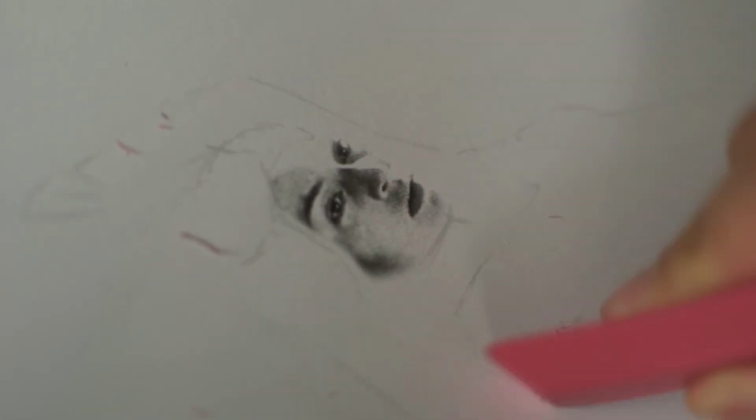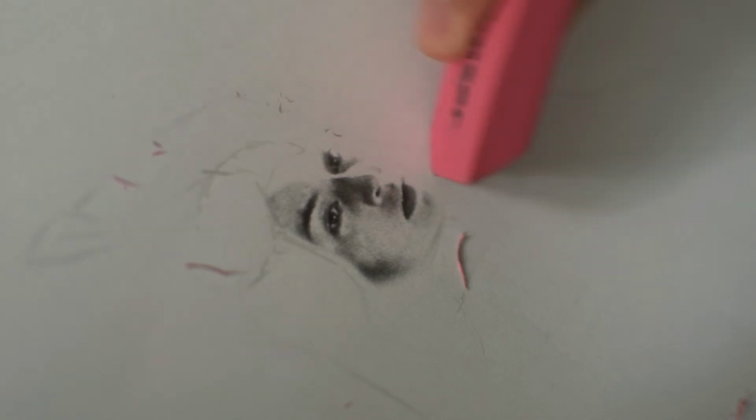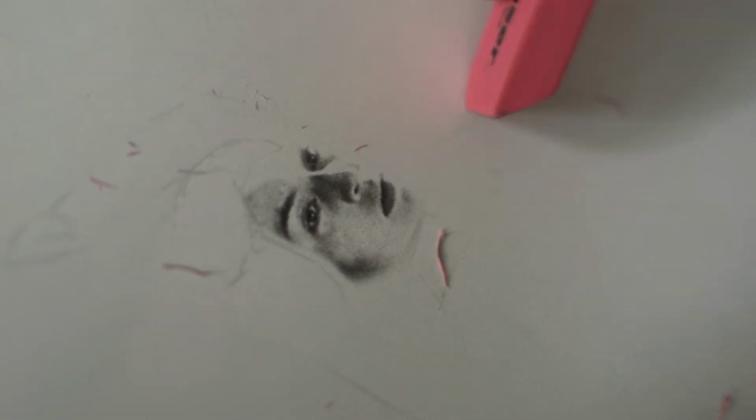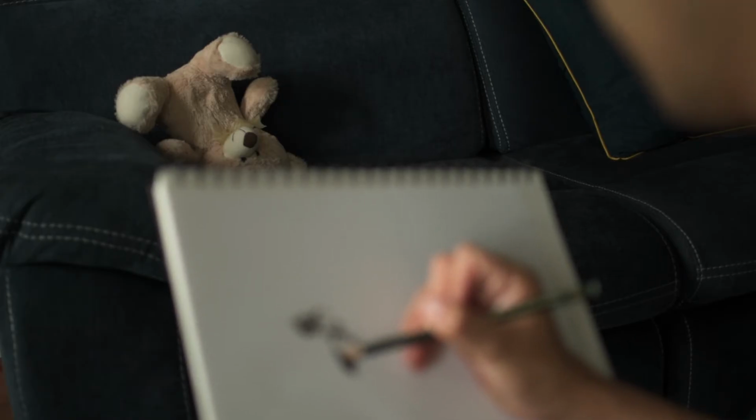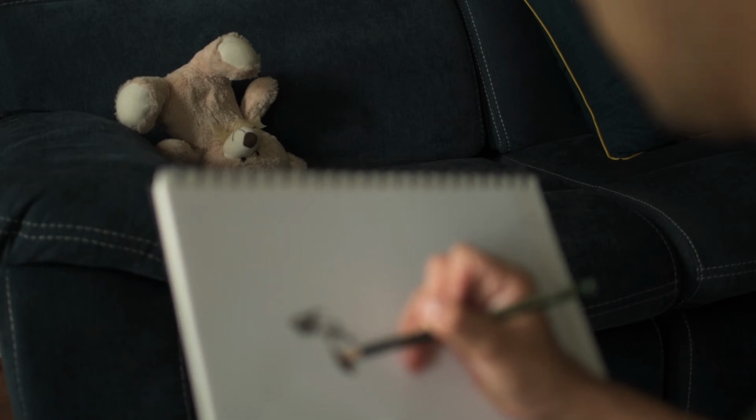As you can see right now, I'm erasing the guidelines that I had earlier because I think for me personally, after I finish a part of the shading, especially the face, which is usually where I start first, I prefer to have a cleaner canvas so I can focus on the relationship between different parts of the body and the darkness. It's just a personal preference. You don't have to do this, but you can try it out in the future if you want.